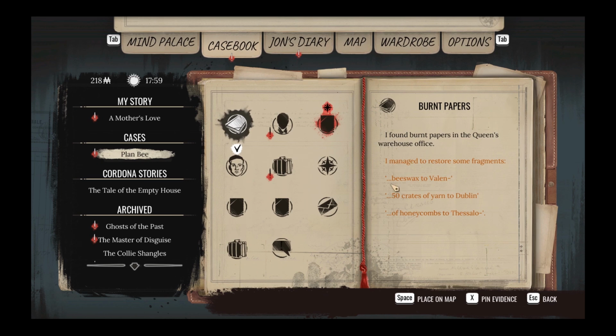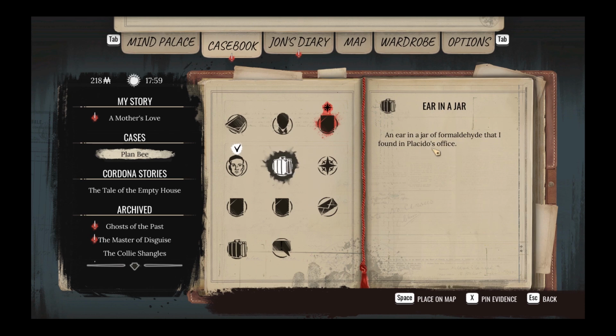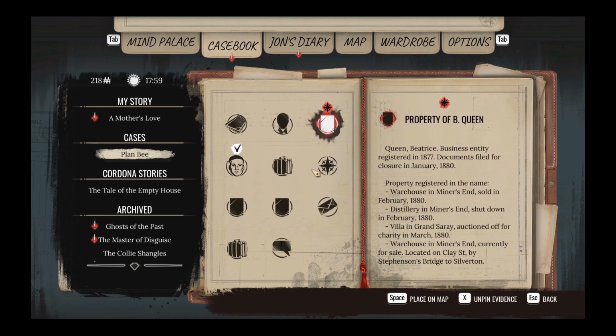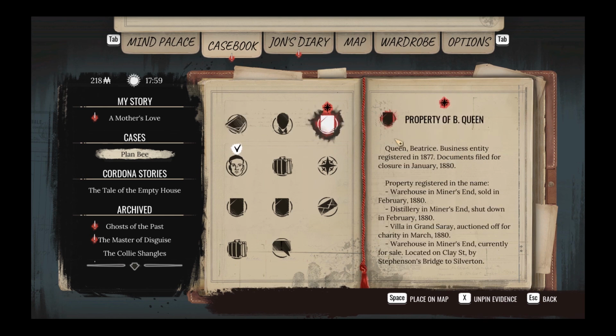I managed to restore some fragments. Beeswax to Valan, probably Valencia. 50 crates of yarn to Dublin. Something of honeycombs to probably Lonica. Okay, so let's keep this pinned.